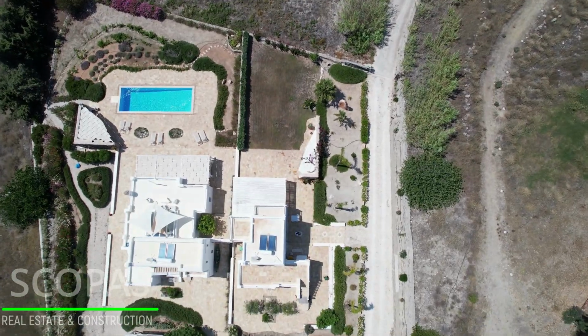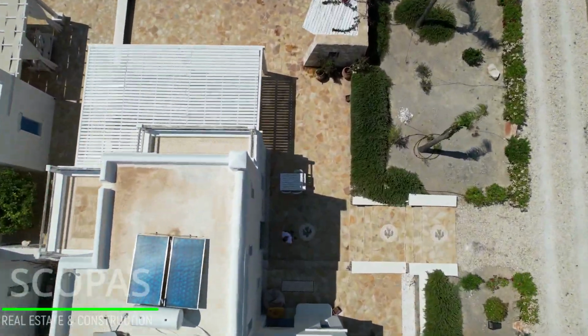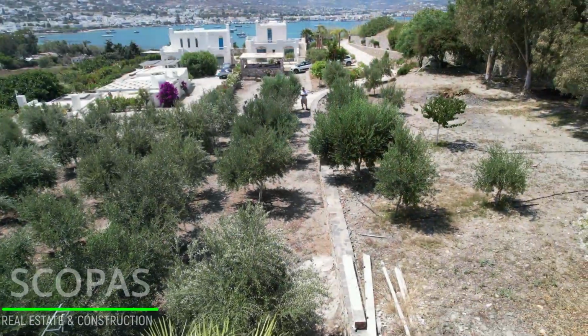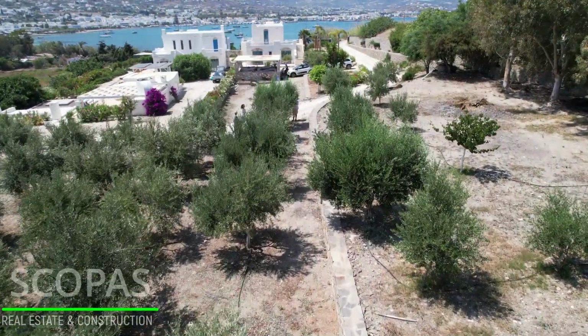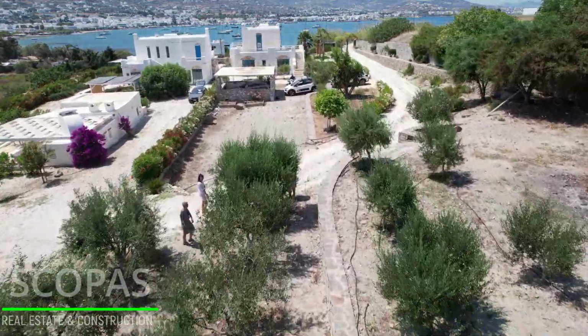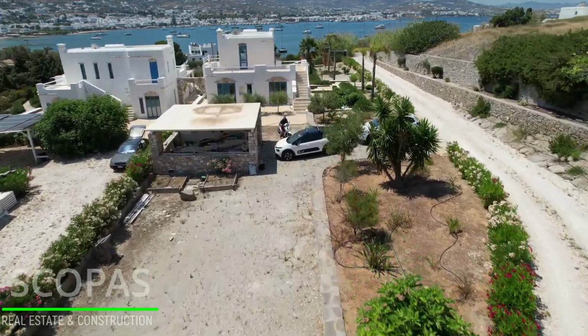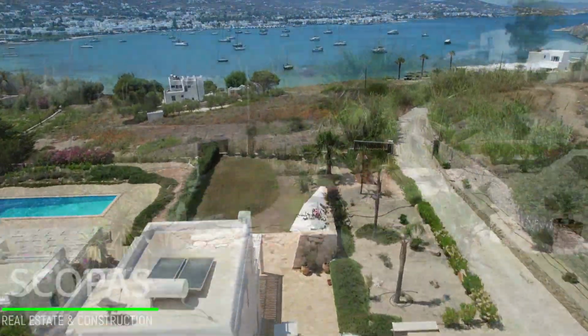On the ground floor there are 2 bedrooms, 2 bathrooms, a fully equipped kitchen with microwave, oven, dishwasher, washing machine, induction cooking, and a living dining room area. The house also has a garden with 20 olive trees. There is a nice barbecue built with rocks and a parking area.